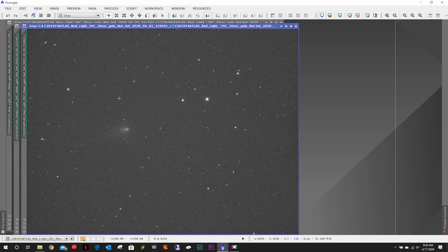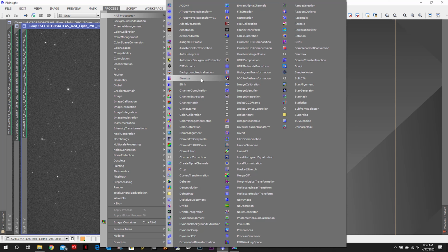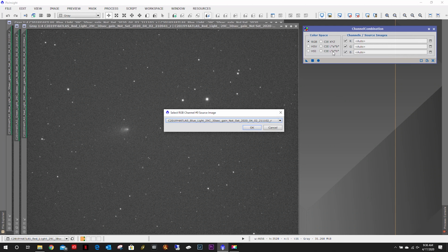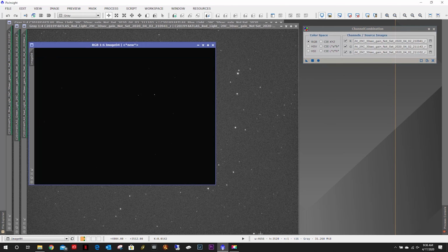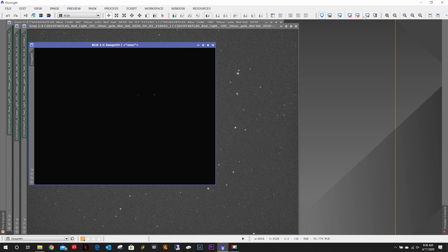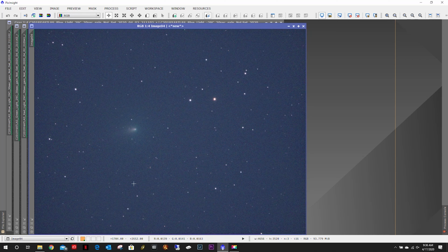So now the next thing I'm going to want to do is combine them. Now I could do some other processing as far as ABE and different things, but let's go ahead and just do a color. Oh, what is that? Channel combination, I believe. So we will do red, green, blue, and this is our new image. It's definitely got a blue cast to it, doesn't it?